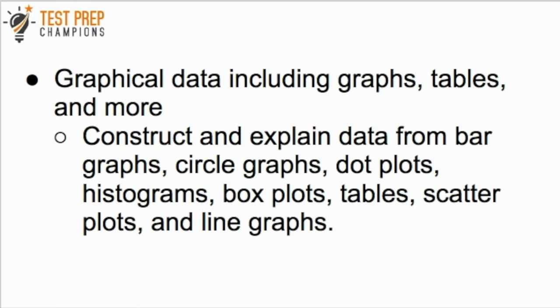And it also says here, graphical data, including graphs, tables, and more. It says construct and explain data from bar graphs, circle graphs, dot plots, histograms, box plots, tables, scatter plots, and line graphs. And you're going to get all kinds of questions with graphs and data on social studies and science as well as math.